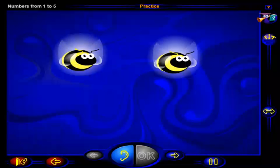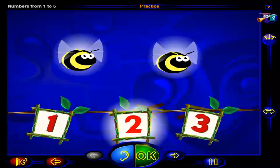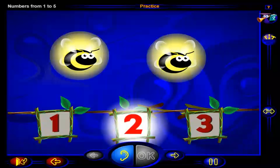How many bumblebees are there? Click on the number. When you're done, click OK. That's it. There are two bumblebees. One, two bumblebees. And this is the number two.